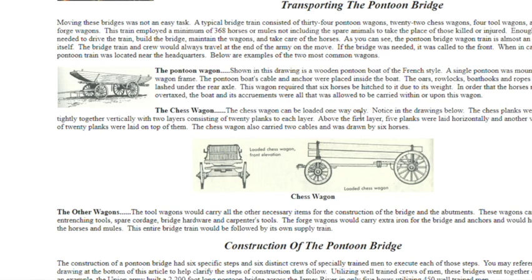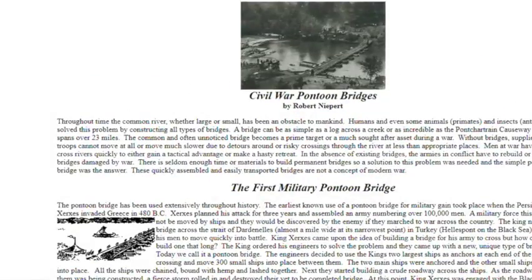There would be an engineer detachment specifically trained on how to assemble and deconstruct those bridges as it was needed, and ensure that they were in good condition. They required constant maintenance. And by the way, this is a really great website that I learned about. I just Googled it, and it's all about Civil War pontoon bridges, and it was written by Robert Niepert. There's lots of really good details here, so I suggest you visit. We'll try to put the link in the notes below the video here.